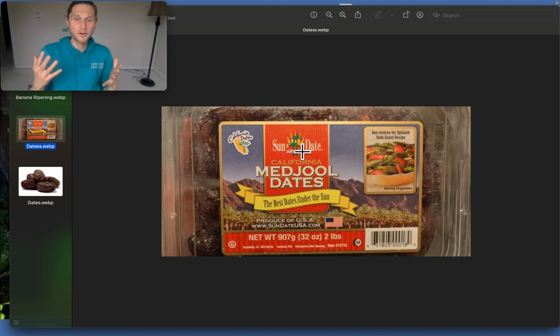These things have 277 calories per 100 grams. So they're very dense. You can leave them in the fridge for weeks at a time. You can leave them in the freezer for months at a time. So having a little stash of frozen fruit, especially frozen bananas and frozen dates, is super helpful.